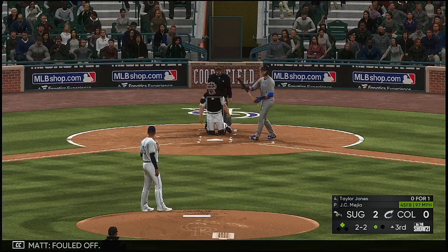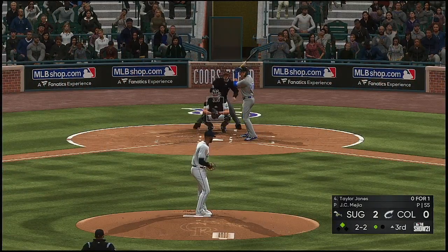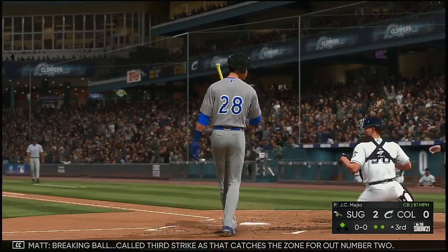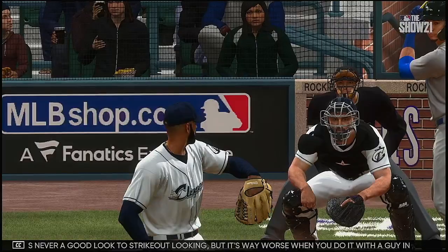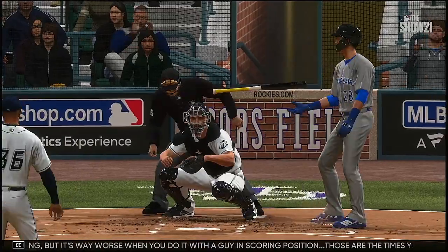Fouled off. He's set, and the 2-2 pitch. Breaking ball. Called third strike as that catches the zone for out number two. It's never a good look to strike out looking, but it's way worse when you do it with a guy in scoring position. Those are the times you really want to see a guy battle and at least put the ball in play.